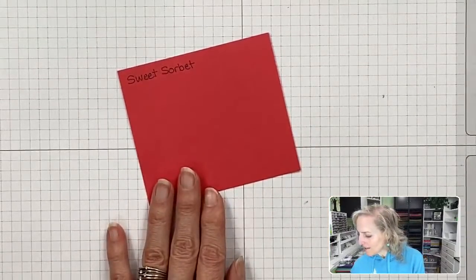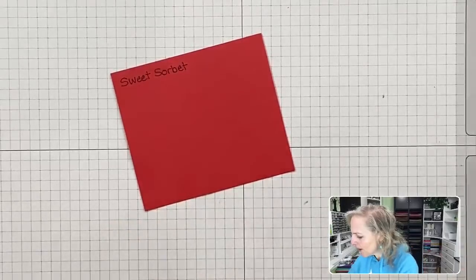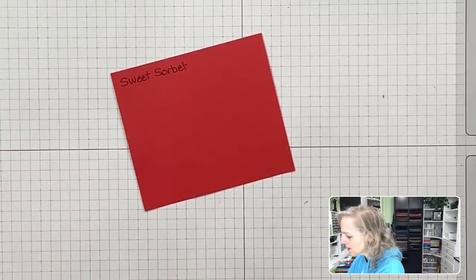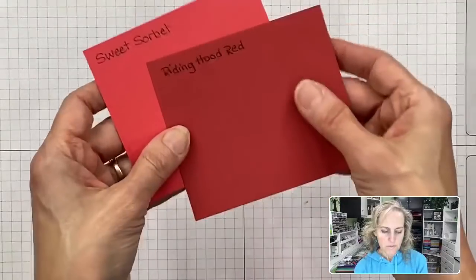Riding Hood Red. Did I pull that one in? I think that one's very, very brown. So I didn't even consider that one. Riding Hood Red. And since we're on reds, we'll pull in this one too. So there's Riding Hood Red.